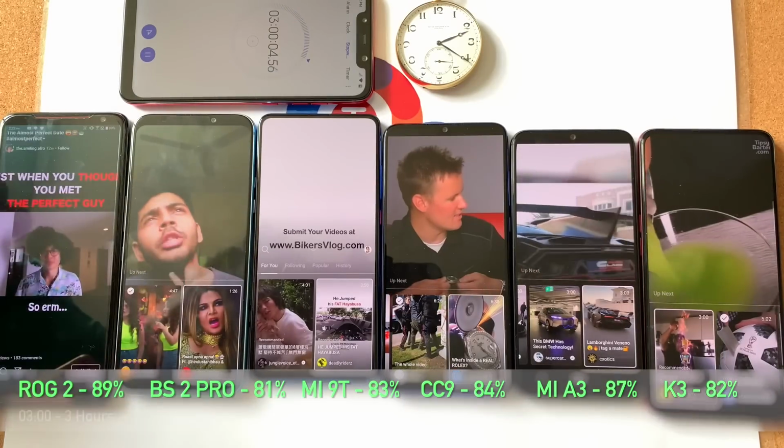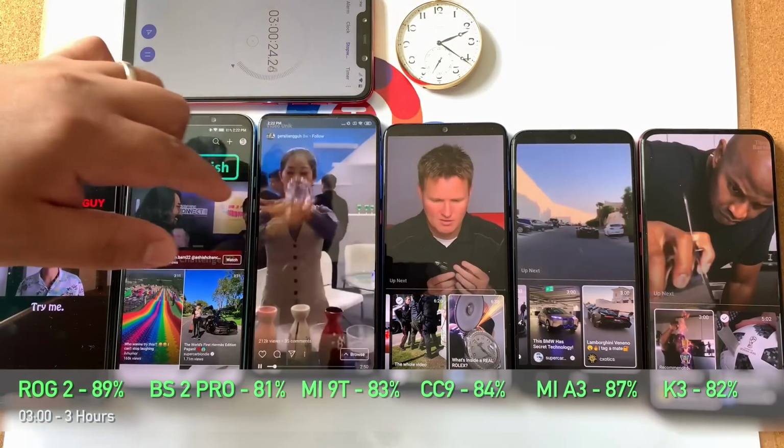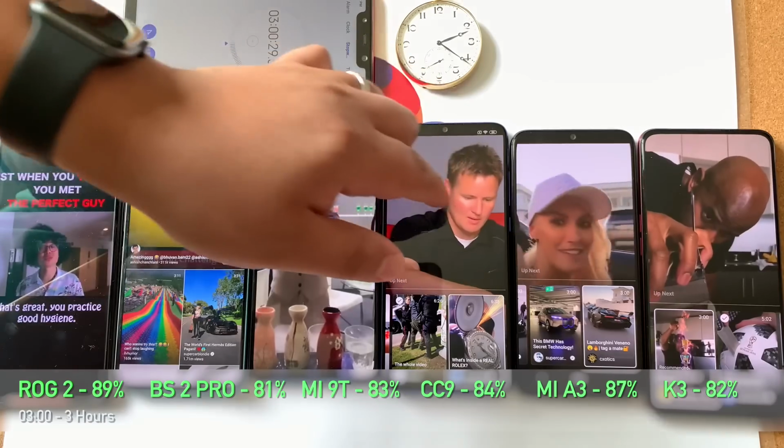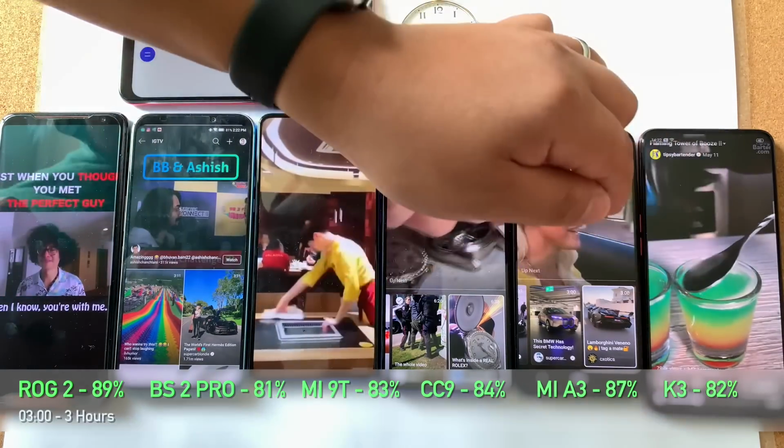Okay, now we're at the 3-hour mark. How are we doing with these phones? The ROG Phone 2 still in first place at 89%, but the Mi A3 hot on its heels at 87%. All the other phones in that kind of lower 80 range, so doing pretty well here so far.